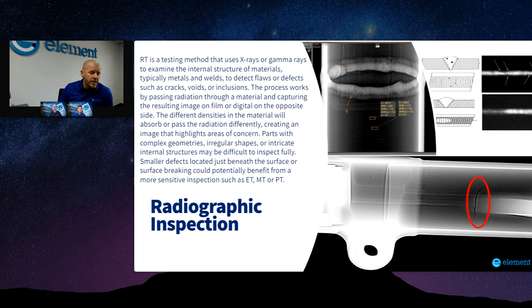RT or radiographic inspection is another volumetric process that is very beneficial and similar to UT. You know, if you've ever been to a doctor's office and gotten an x-ray, that image of what's happening subsurface on your component is pretty readily absorbable to an engineering associate, right? We can see we have some voids in this weld in the upper left-hand corner.